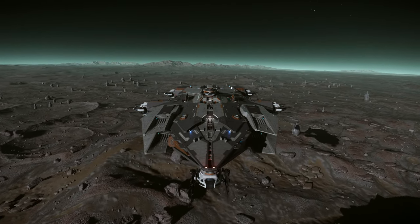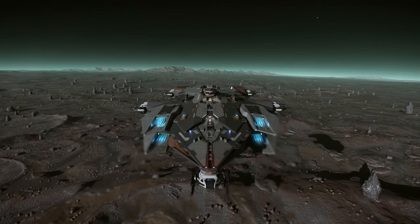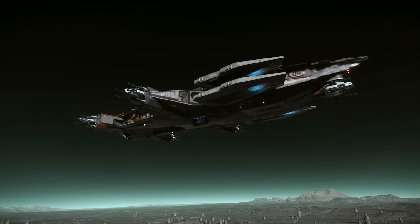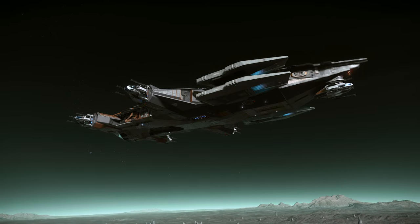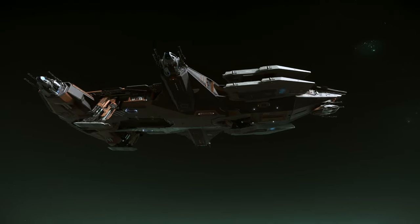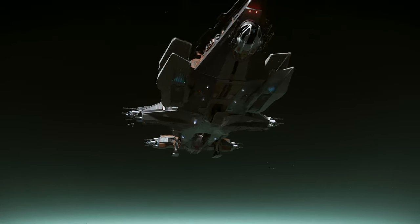So, what do you guys think about the ship in the atmosphere? I think it's pretty nice, but I didn't do an animation for the landing gear and stuff. So there's the missile bay doors closing. Let's go ahead and hit in for the landing gear. You can see the gear comes out in a tricycle formation.